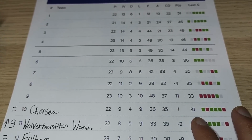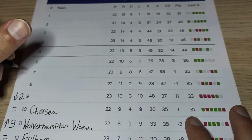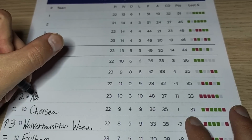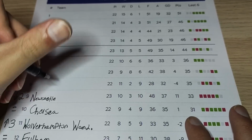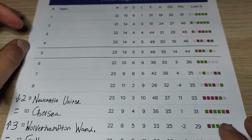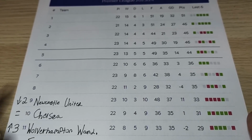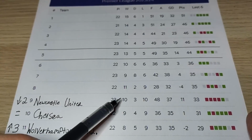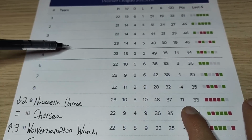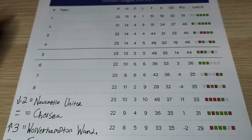Now we come to the 9 spot, a team that has fallen 2 places since last month. Down to Newcastle United. I think people were kind of expecting them to be a bit better, with the new owners and everything like that, but they've lost 4 of their last 6 matches, only winning 1 of those. In 23 games, they're 10-3 and 10, but they have a positive 11 goal differential, which means right up there with the 5th place team, as you can see, so that's not bad, but 33 points there for Newcastle.